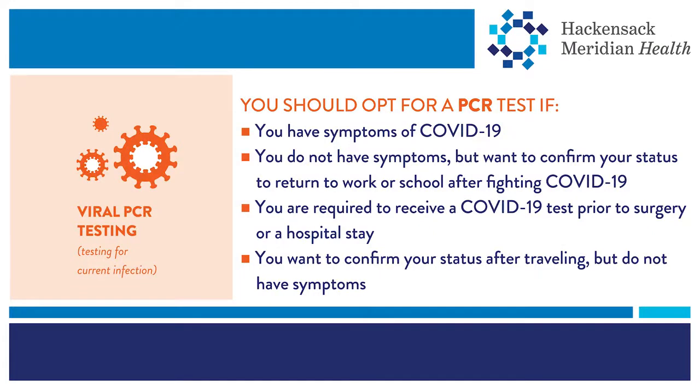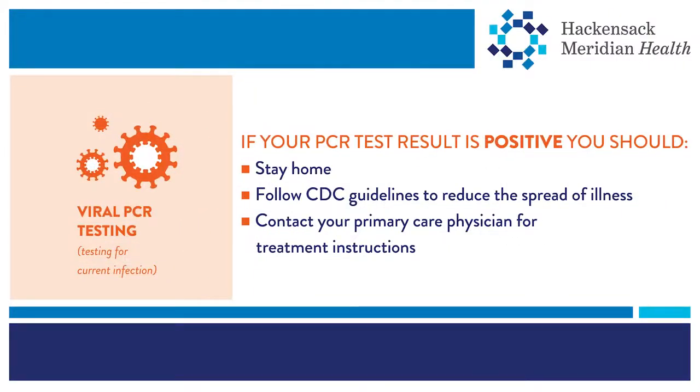PCR tests are the most accurate tests available to determine the presence of an active COVID-19 virus in people with and without symptoms. You should get a PCR test if you have COVID-19 symptoms. You can also get a PCR test if you're recovering from COVID-19 and would like to confirm your status, or if you're required to receive a COVID-19 test prior to a hospital stay. PCR tests are also the best option for people without symptoms who would like to confirm their status after traveling out of state.